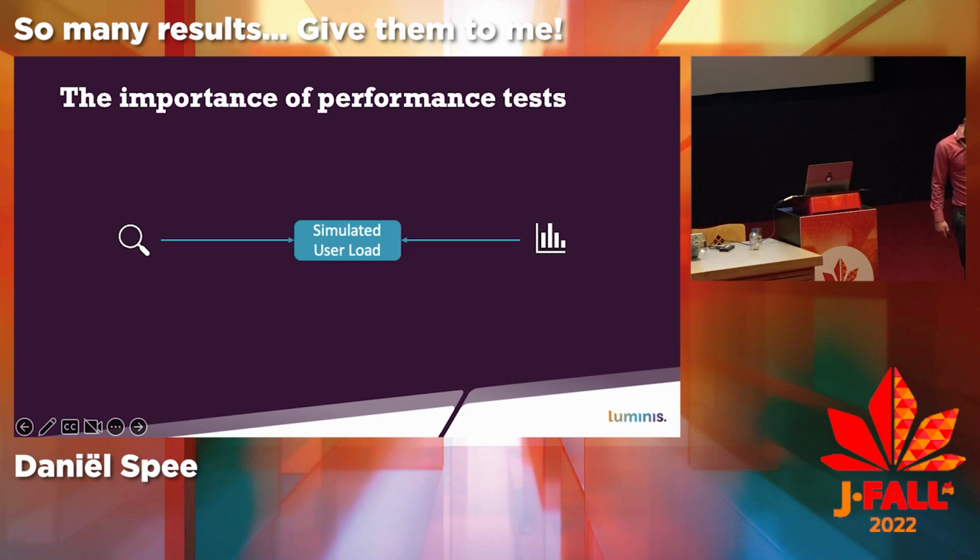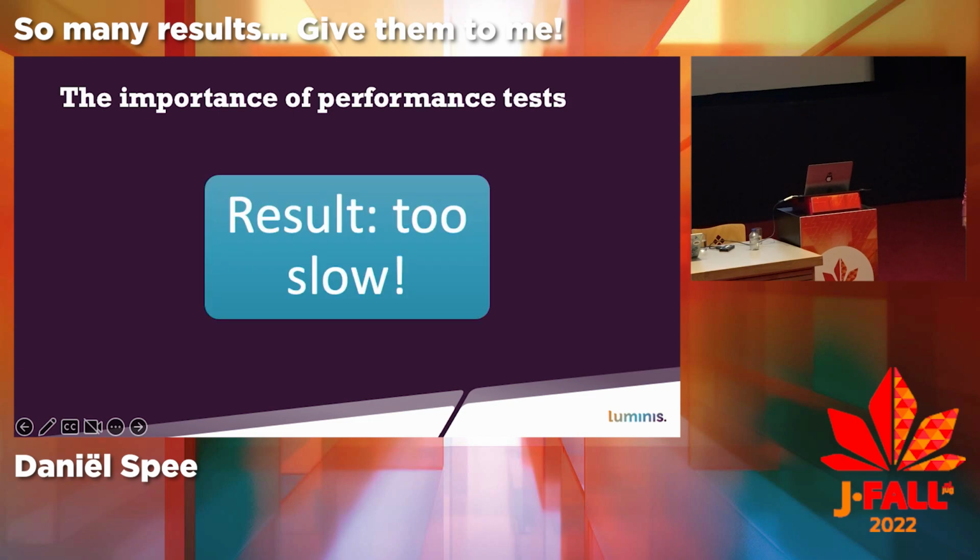So while we did that, we came to the conclusion that it's not fast enough. It's very slow because of all the big requests, the big queries from the analytics side. It really made us slow. So we were going to investigate a bit: why is it so slow? Is it Elasticsearch? Is it our servers?